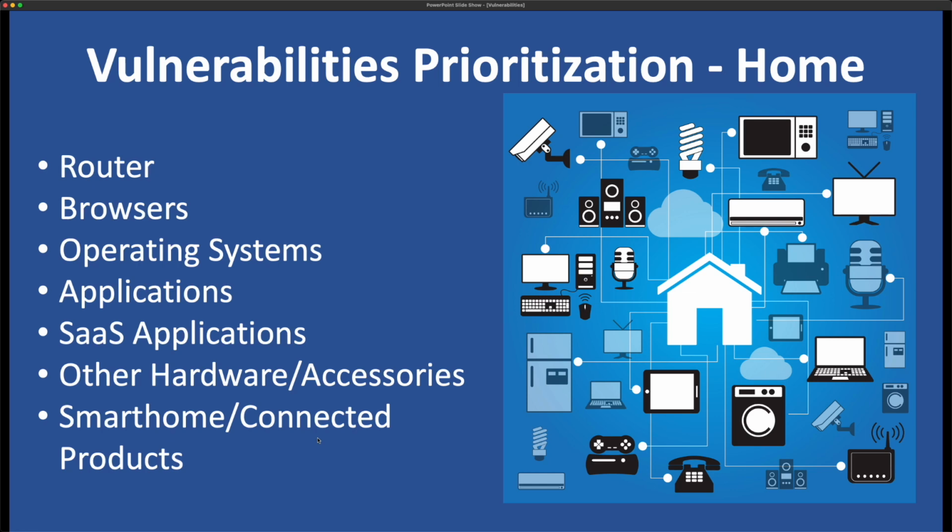Let's first start with the home and think outside from the internet in. Your router is the first thing that is between you and the internet. If you haven't patched it ever, or it's been a long time, please check for updates and update it as necessary. Next, reboot your router once a week. This will rid any malware that may be in memory.